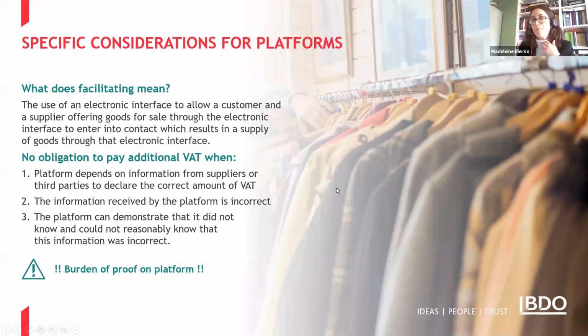The platform is of course liable, but it may also depend on information from third parties, in particular, of course, the supplier. So there's a provision in the VAT implementing regulation that states that you have no obligation to pay additional VAT when you haven't paid enough VAT as a platform, if you depended on information from a supplier or another third party to declare the correct amount of VAT, and the information that you received was incorrect, and you can demonstrate as a platform that you did not know and could not reasonably know that the information was incorrect.